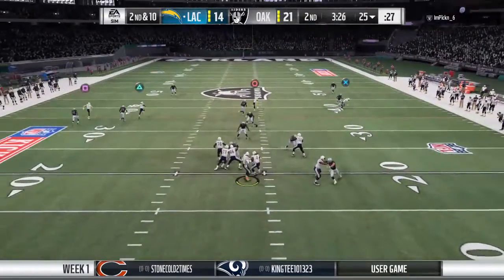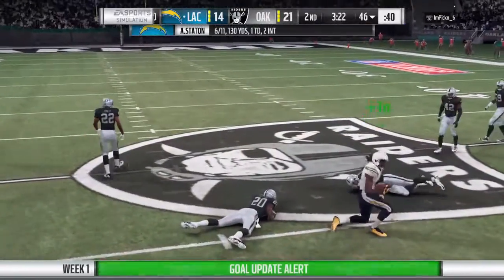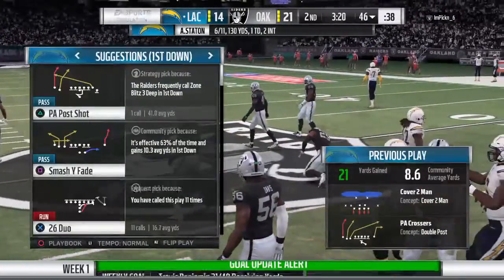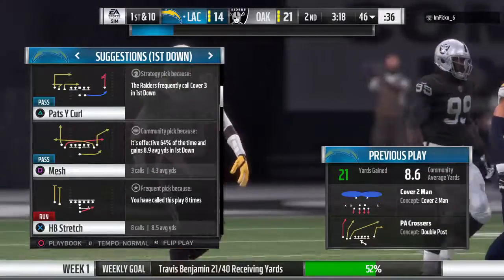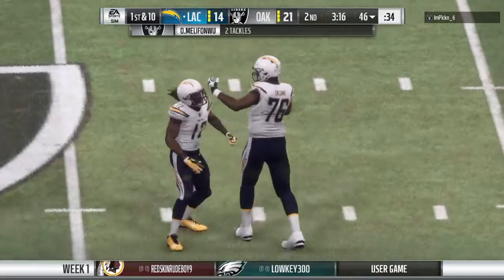Here's a play fake as they set up to throw. Benjamin with it over the middle. And they're going to get this one all the way out across the 45. And a nice gain at 21 yards.